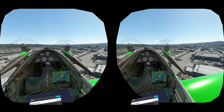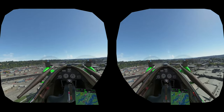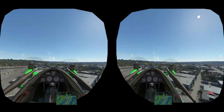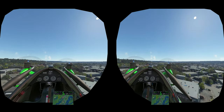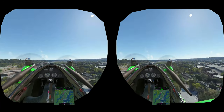JetBlue 1526, runway 28, clear takeoff. Clear takeoff, 28, JetBlue 1526. Here already? I guess so. That's another airport, though. JetBlue 1247, Tower 28, line up and wait, traffic landing, crossing runway. Line up and wait 28, JetBlue 1247.